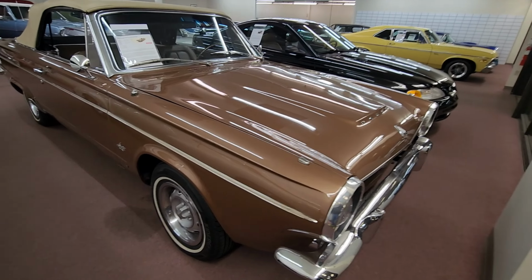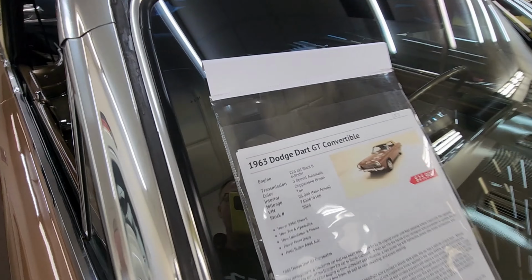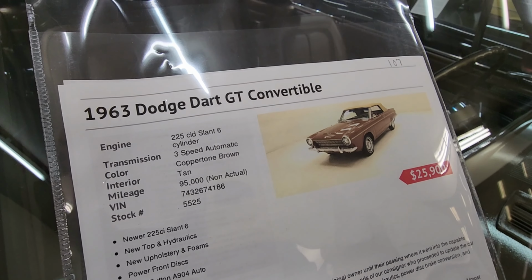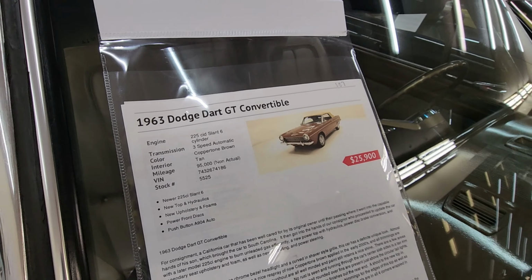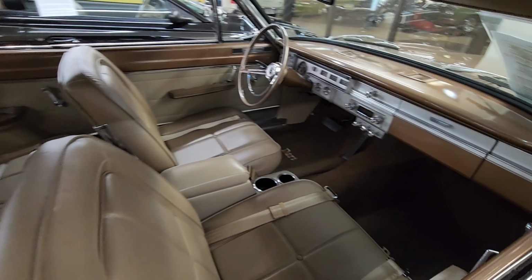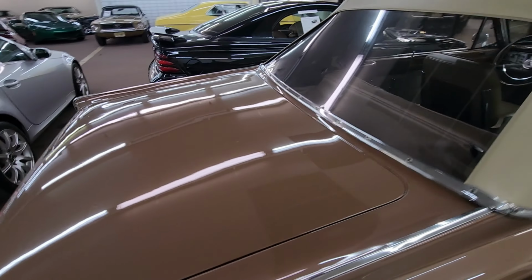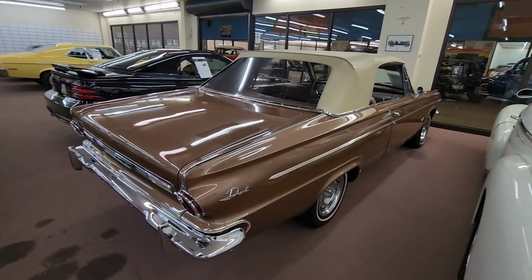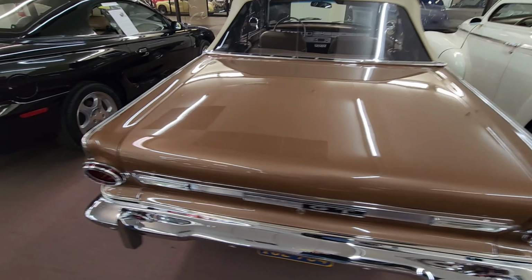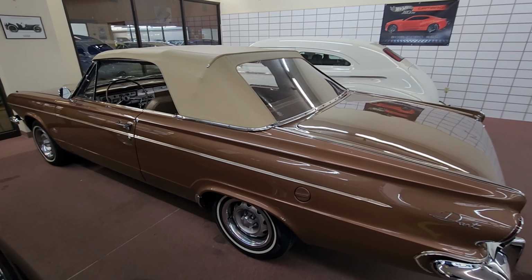I like to try to shoot unusual stuff once in a while, and here's a 63 Dodge Dart GT convertible, inline 6 automatic, copper brown with tan interior, 25.9. But what caught my eye is somebody actually restored this car, and it's in phenomenal shape. If you were looking to get into a Mopar product that you could put a V8 swap into, you don't have to worry about bodywork and paint, interior, this might be a good option.